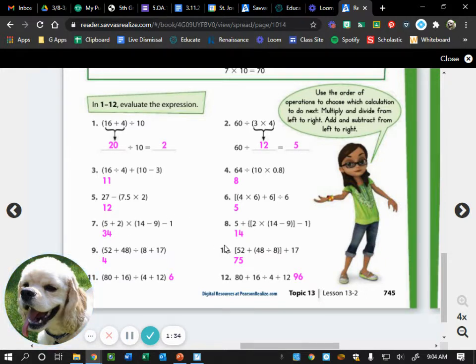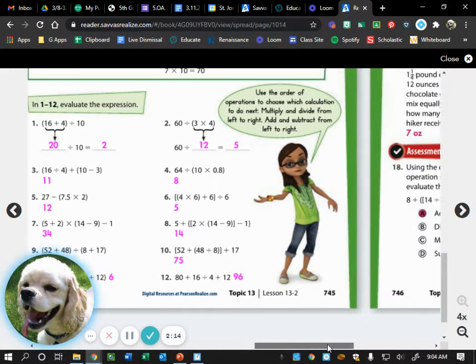Then for number 8, we have braces, brackets, and parentheses. So I go inside the braces, then inside the brackets, all the way inside to the parentheses. So in the parentheses, I would solve 14 minus 9. Again, that is 5. Then I would solve what's in the brackets. So in the brackets would be 2 times the 5, which would get us 10. And then I solve what's inside the braces, which would be 10 minus 1, which gets me 9. And so then I take 5 plus 9 to get 14. Are there questions on 5 through 8? Okay. Let's look at 746.